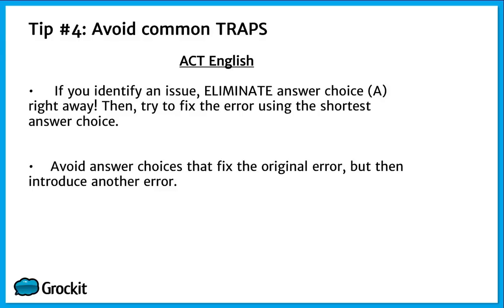Now, sometimes there really is no change. Sometimes it is correct as written, so know that that is an option. If there is an error though, get rid of A and then go to the shortest answer choice. If that answer choice fixes the error, you're done. Don't keep reading. Don't go on to the next one because there may be a grammatically correct answer that's longer.